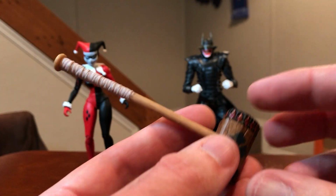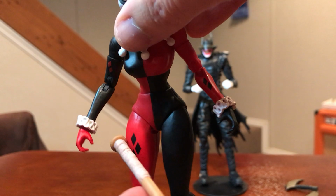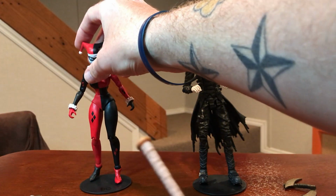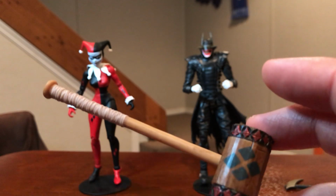The only issue that I have is that this handle part is extremely thick, and if you take a look at Harley's hands, they are actually very, very narrow. I kind of felt like when trying to get this in, it's going to break her hands. So that's the only issue I see with this accessory, it is a little bit large, and definitely take a hair dryer to her hands when you're trying to put this in, that way you don't break off her fingers.